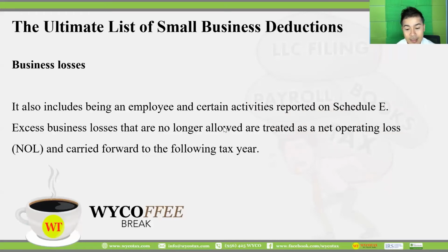There are guidelines and rules. It also includes being an employee and certain activities reported on Schedule E. Schedule E is for people with rentals. These are more like passive activity or passive income. Excess business losses that are no longer allowed are treated as NOL, or net operating loss, and carried forward to the following tax year. If you have losses this year, you can carry them forward to the following tax year. That's how it works.